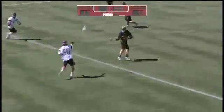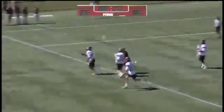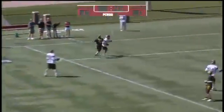Roanoke with numbers quickly in. It's Mayer, feeds it for Carter inside. Pass got through for Smith, who was unable to come up with the ground ball. Smith still having trouble with it. Now able to take it well out of the box as he races down the left wing.